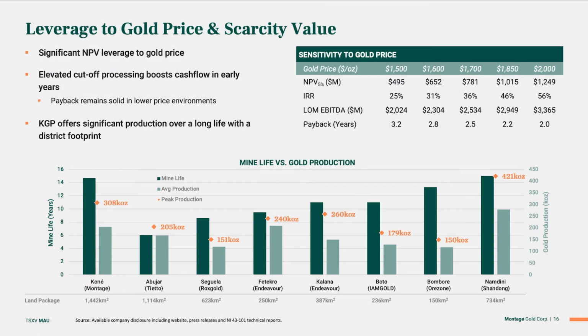So where does that leave us? I think, based on a study looking at some of our peers in West Africa, it leaves us with a very strong project, solid economics, significant leverage to the gold price, something that stands out amongst its peers. And I think, again, this is relatively early in the life of this project, and with further exploration and the potential to add further ounces, this could still get an awful lot better.